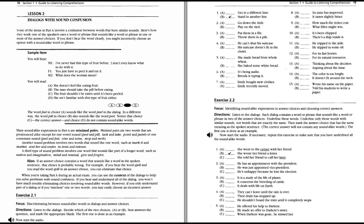Number 2. I understand that Stewart is going to resign as vice president. As a matter of fact, he's so disappointed that he wasn't elected president, he's quitting the club. What does the man say about Stewart?